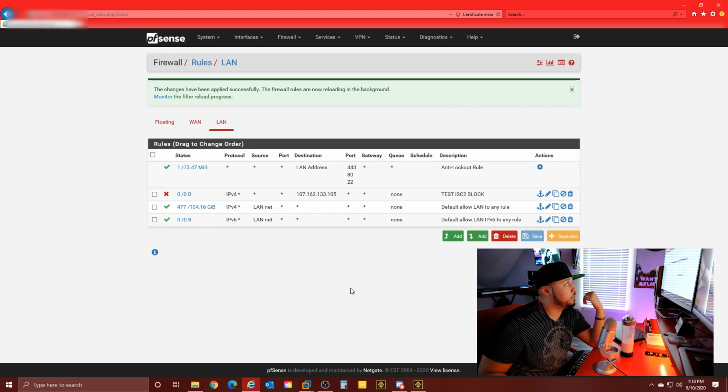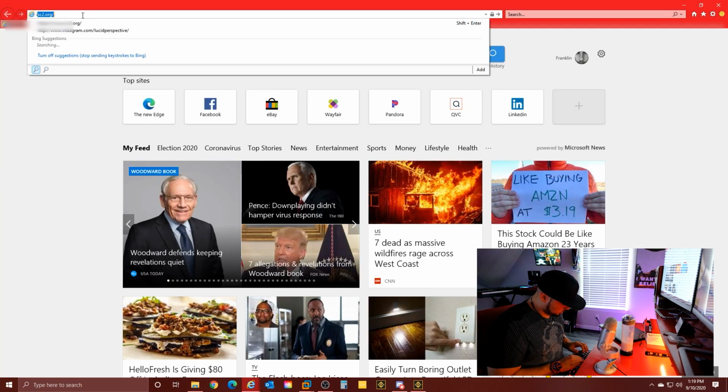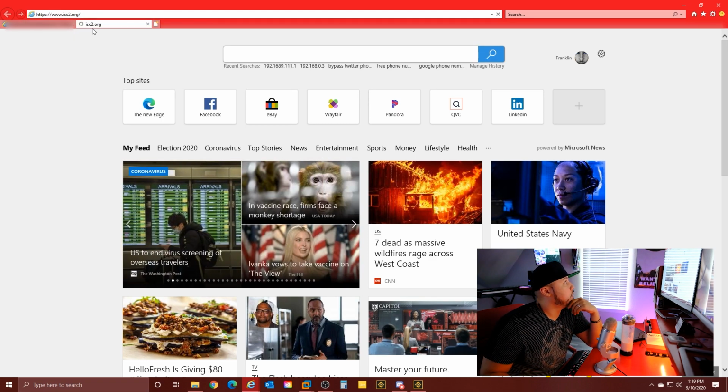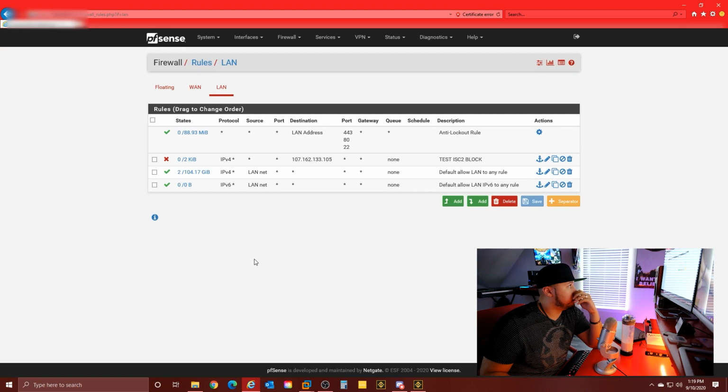Okay, so now that rule has been applied. I'll give it like 5 or 10 seconds or so. All right, so I applied it. Now we're going to try to see if it allows me to hit it, and you can see it's just spinning here. It's waiting. iscsquared.org, new tab, waiting. Boom, nothing. Right? It won't allow me to hit it, and it's blocking. That rule is on the edge of my firewall, on the inside, blocking that. So that's how you would block something, and that works for IPv4 and IPv6.